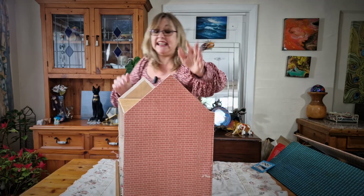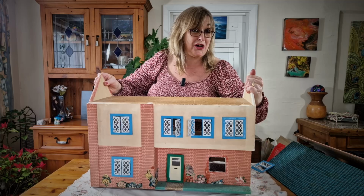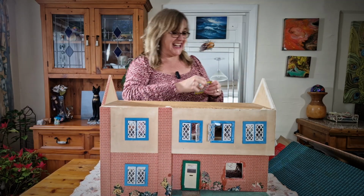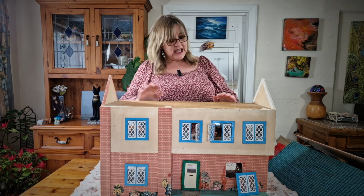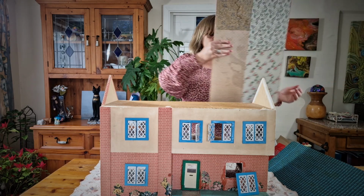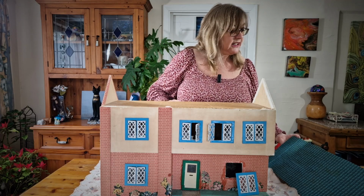If you do, I'd really love to hear your comments and suggestions as to, oh, what's the bath going again? As to how you think it was made, whether it's made by an individual person who's just decided to make a doll's house, or whether or not they've made it from a kit. So my feeling is it's probably a kit, but I don't know. It's just a feeling I've got.